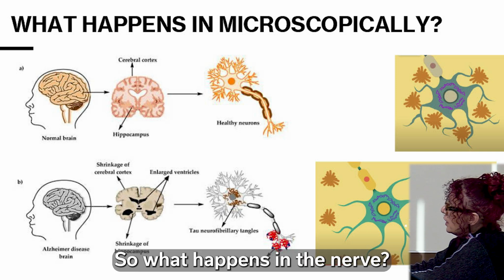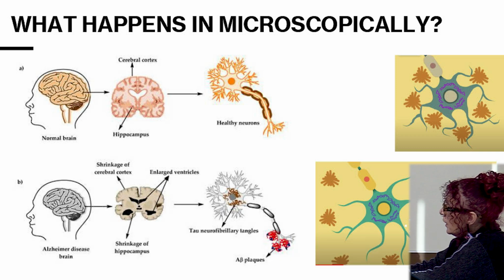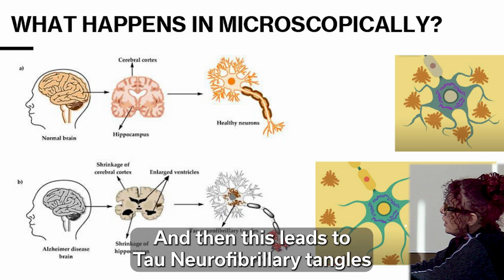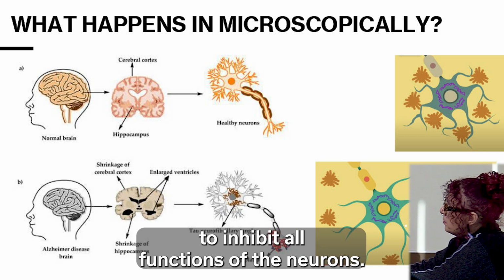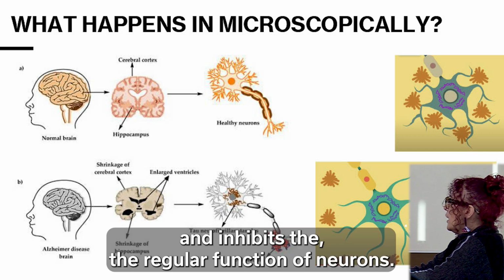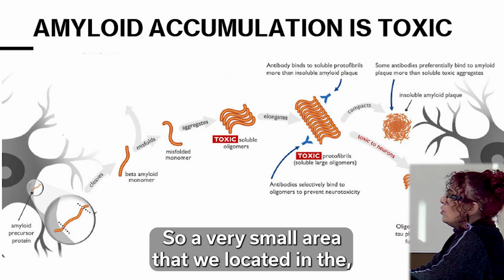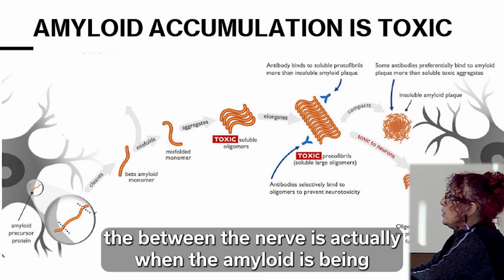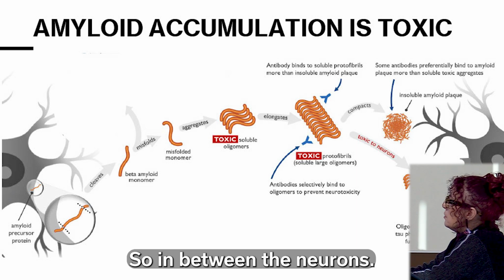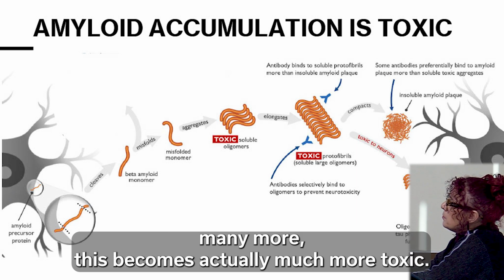So what happens at the nerve, the cellular level? We start to accumulate amyloid plaques that inhibit the transmission of information from neuron to neuron, and then this leads to tau neurofibrillary tangles that inhibit all functions of the neurons. This clog builds up around the neurons and inhibits the regular function of neurons. In this very small area between the nerves, the amyloid is being released extracellularly, in between the neurons. Initially there were not many, but if we produce many more, this becomes much more toxic.